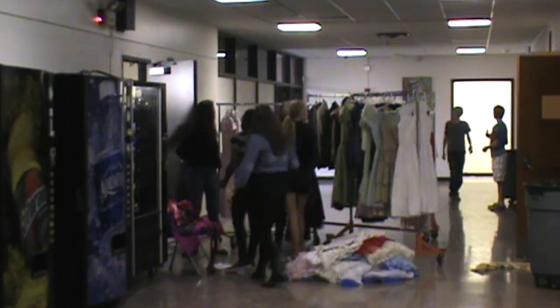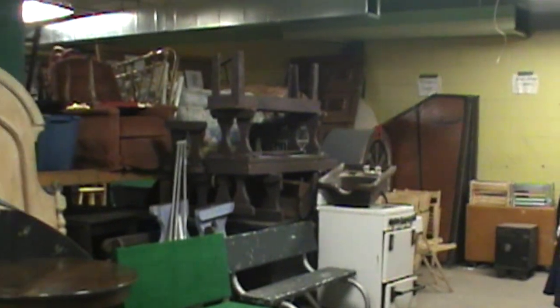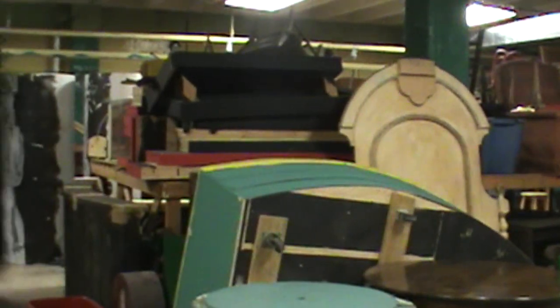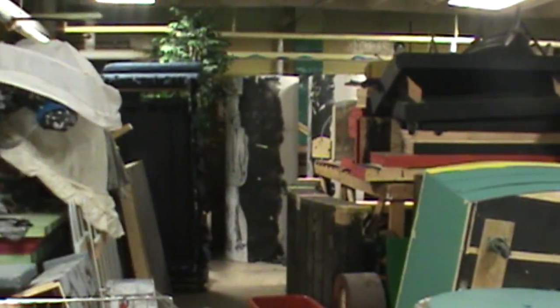we've been in the auditorium, and then also the large props room, which is really complicated because there's also construction going on in there at the same time. So there's a lot of costumes that have been ruined or lost because of the construction. And we found one in the trash can. Oh yeah, there's a lot of them to find.